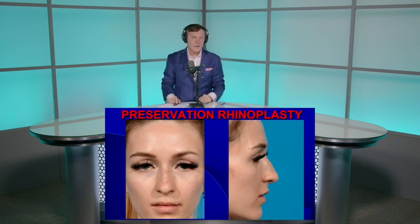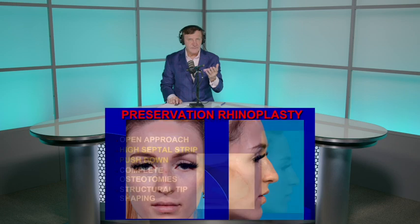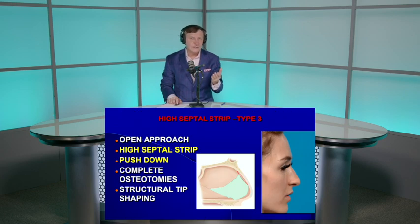This is a patient, and I'll show you her 2-year post-op. She had beautiful dorsal aesthetic lines. She's a little deviated, her tip's a little bulbous, she has a dorsal hump, but I think a good candidate for this procedure. Her skin is thin, so we did a high septal strip, we did osteotomies, we did structural tip shaping, and then here she is at 6 months post-op.